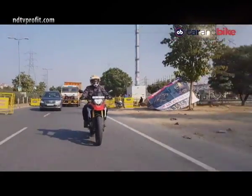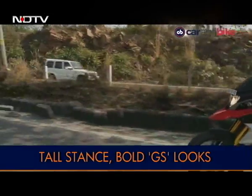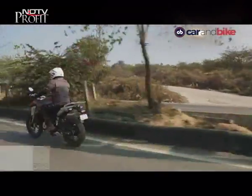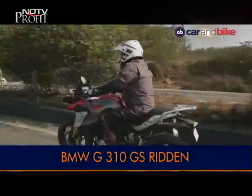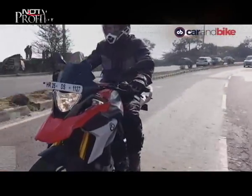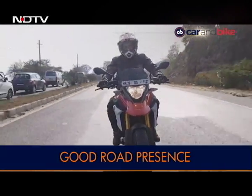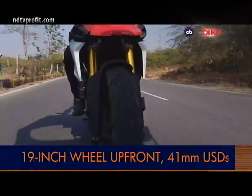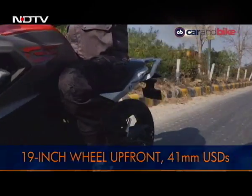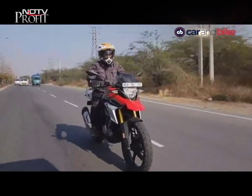Well, as far as looks are concerned, it definitely is a baby GS. Tall stance, muscular tank, typical beak-like protrusion of the front mudguard, and those bold GS lettering on the fuel tank give the bike good road presence. The front end in particular looks good with that angular headlamp, the 19-inch Metzeler Tourance dual-purpose tire and the 41mm gold upside-down forks. So it definitely looks the part of a typical ADV.